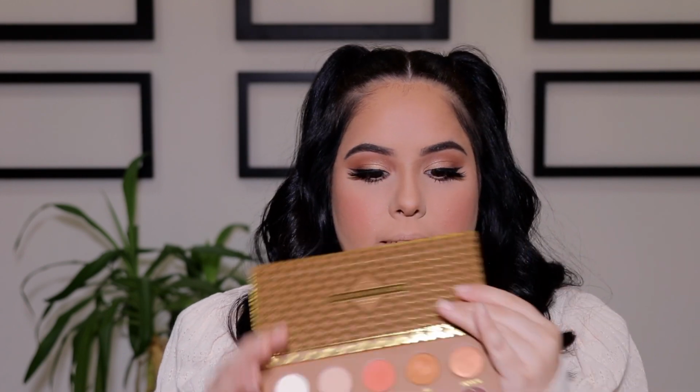Alrighty guys, so we are ready to go ahead and move on to the lips. I did go ahead and do the rest of my face. For the under eyes, I took the dark brown that's in the palette, the one that has some glitter in it. And I put that in the lower lash line, and then I did my face makeup, very simple, nothing crazy. So we're going to go ahead and finish off with the lips.